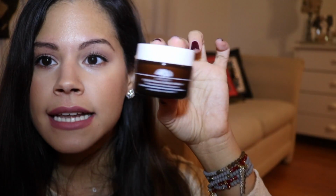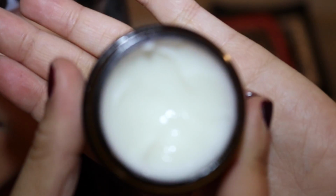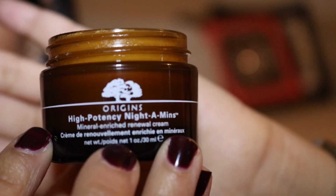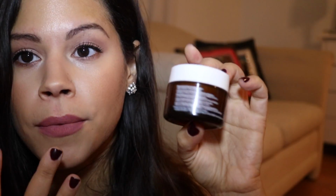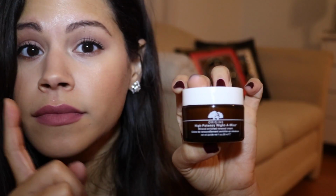skincare product is my Origins High Potency Night-A-Mins, and this stuff I've been using for about 3 years now. This is my nighttime cream. I use this in the summer and the winter. This is very heavy, okay, and it smells like oranges. Now the smell does tend to get annoying, but it's really amazing. But yeah, so I absolutely love this product, and I find that in the morning my skin is very moisturized, very soft, very supple and plumped. This is around $50, but it lasts a very long time, and a little bit goes a long way because it's very thick.